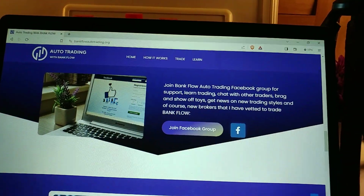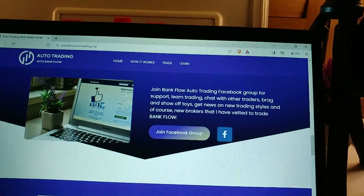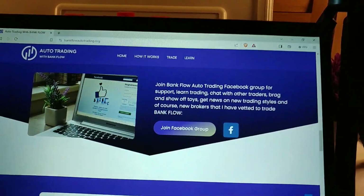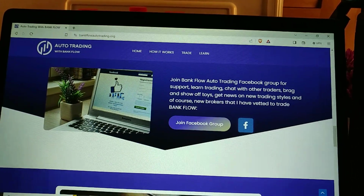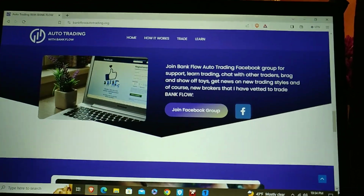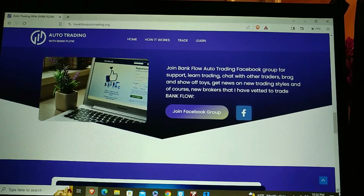Gotta love it. Bank flow, baby. It's the wave of the future. Forget about retail trading and retail indicators that try to predict. Why try to predict when you can ride the flow with banks?